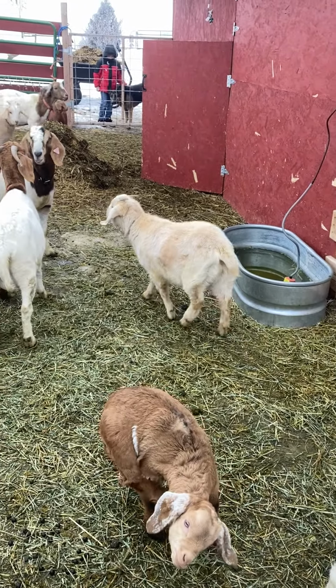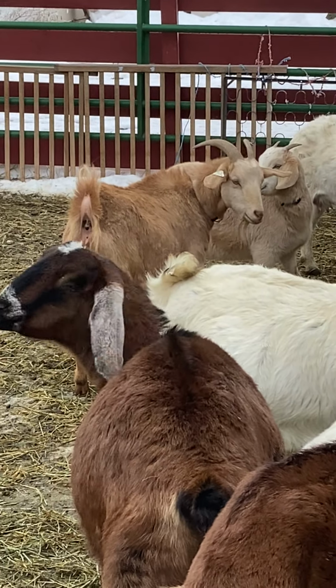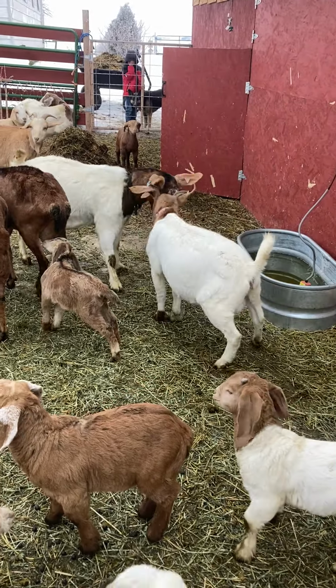These are our April babies from Kerker. That's their mother over there, Curry. Hi, Curry. She's looking at us. The tan Kiko goat. And hers are Kiko Boar Cross.